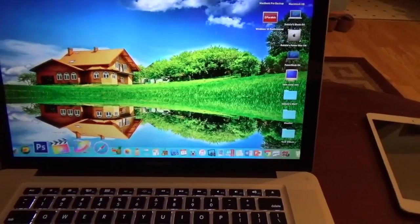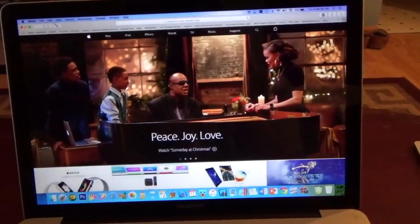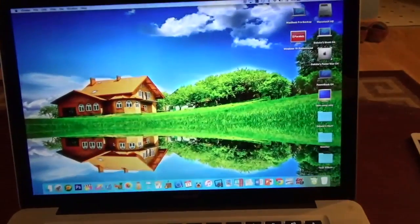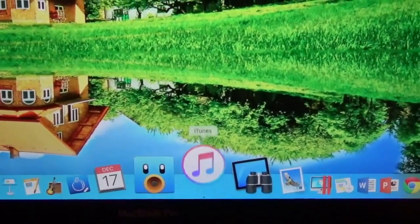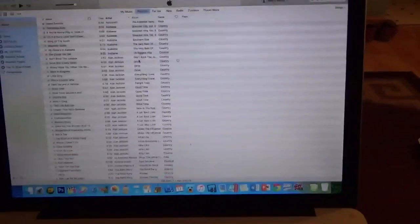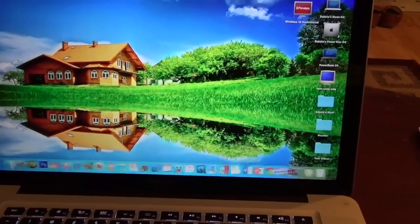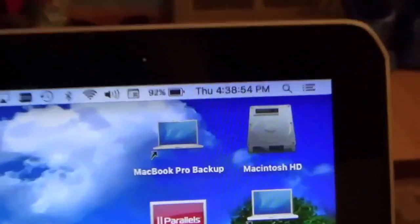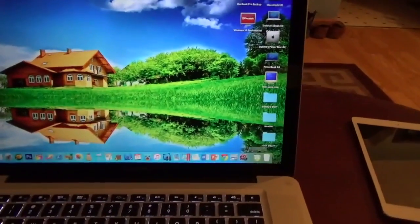So here we go. Let's go ahead and browse the web here. Look how fast Safari launches. It's insane. This is just insane how fast things launch. That's Safari. How about let's try iTunes. iTunes is not known to be a fast launcher. There you go. That's about as fast as I think iTunes has ever launched with an SSD. I do have a Windows 10 VM on here. I haven't booted into the VM since I put this SSD in here, so I don't know how fast it works. Probably faster than ever.